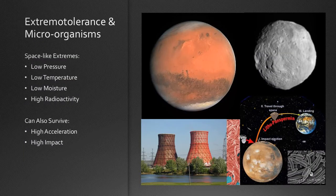When we're talking about lithopanspermia, a sort of proof of concept of that is the fact that there are microorganisms on Earth who can survive space-like extremes. They can survive low pressure, low temperature, low moisture, and high radioactivity. We also have microorganisms on Earth that can survive extreme acceleration and can survive extreme deceleration, like sudden impact. So we know that there are life forms on Earth who could survive conditions such as would be necessary in order for organisms to make a trip through space from one planet to another.